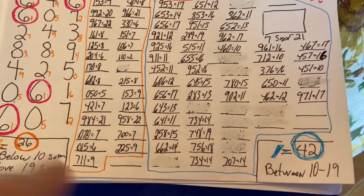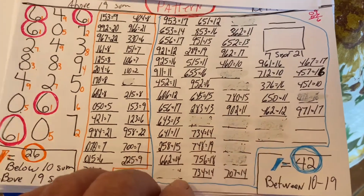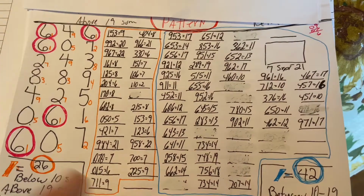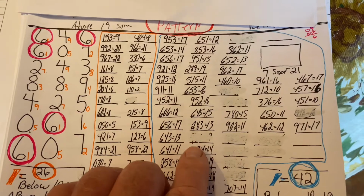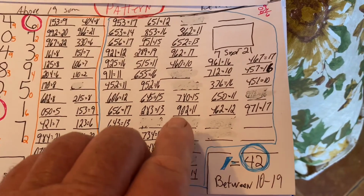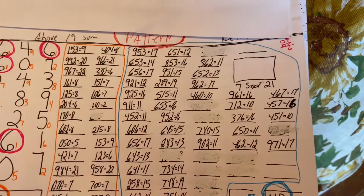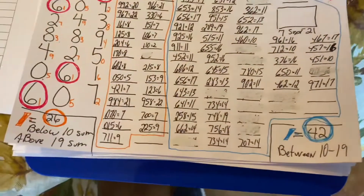The reason why I have some of these whited out is because whenever I was making this list, by looking at my patterns, the number would come up more than one time. Say for instance, let's see which one, 652. I know that it came up maybe twice, and a few other numbers will come up more than once. It will come up 2 times.